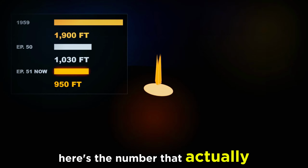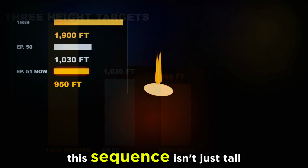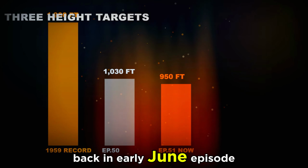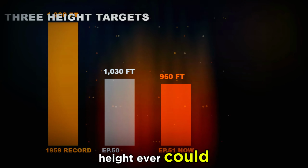Here's the number that actually matters more than any single fountain height, though. This sequence isn't just tall, it's historic in a completely different way. Back in early June, episode 48 quietly did something no fountain height ever could.